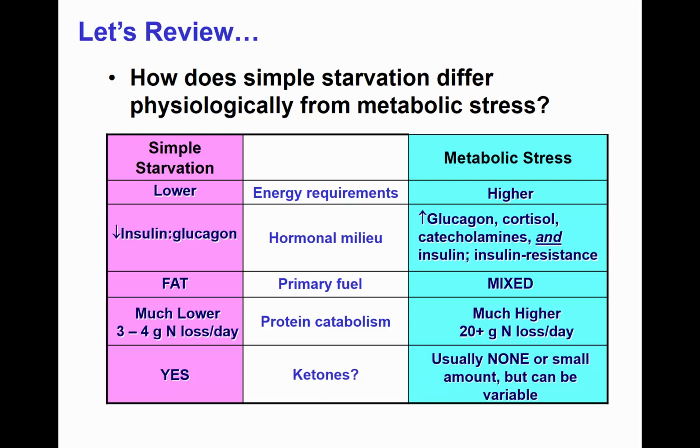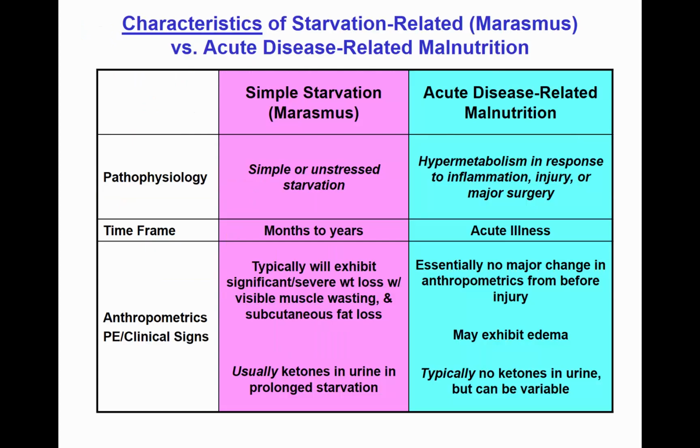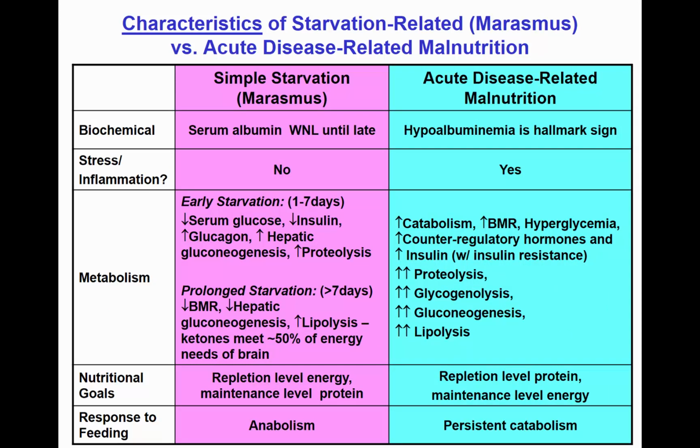We talked about this in the very first set of notes, the compare and contrast between these two types of malnutrition. You've seen these before, and I'm reiterating a lot of what we just talked about. The time frame is obviously a big difference, right? Simple starvation takes a long time. Acute illness, we're talking short. Also remember the change in anthropometrics from the first set of notes.